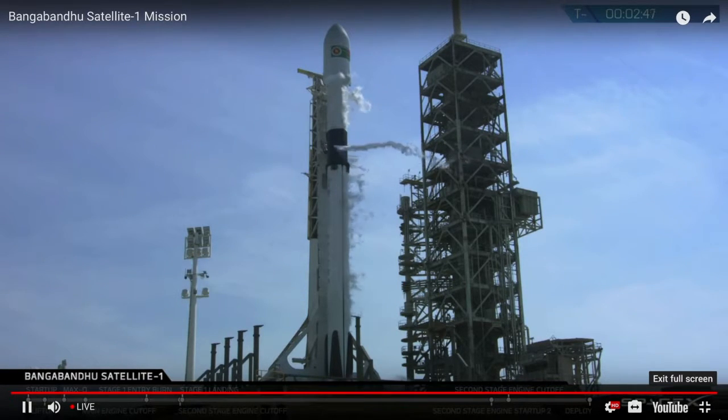Strongback lower has ended. Strongback's at 88.2 degrees. So let's listen in to the last couple minutes of terminal count.